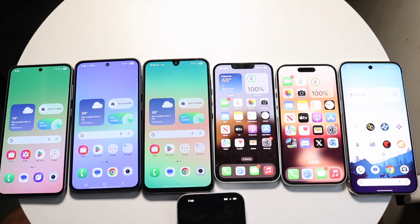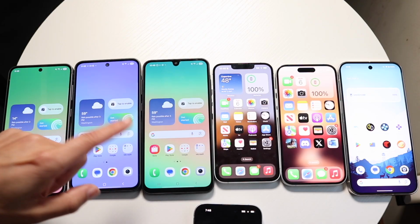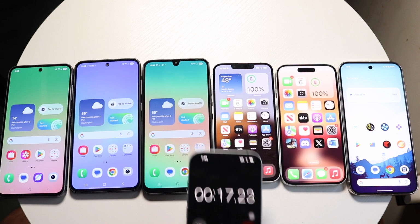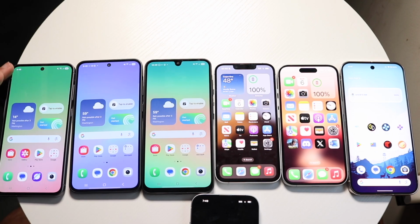Everyone, it's time for us to take a look at the next comparison that we're doing between the Samsung Galaxy A56, A36, S26, iPhone 16, 16e, and the Pixel 9 Pro XL. Now I have my little timer right here, so I'll be checking back in basically every hour. And for the first hour of this test, we're basically just going to have them on their main display.